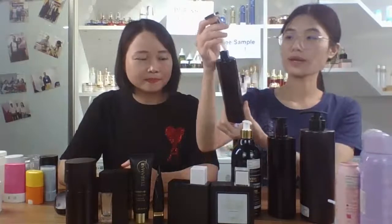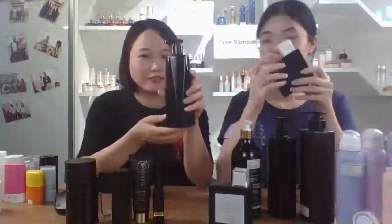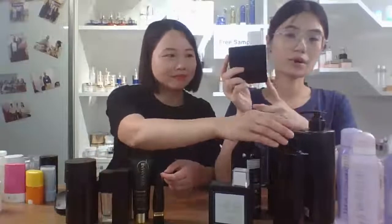You can see the surface. It's a PET bottle, another type of PET bottle. It is 215 millimeters. You can use this for the body wash or the shampoo, for personal care. And this one is a PETG, an eco-friendly plastic material.